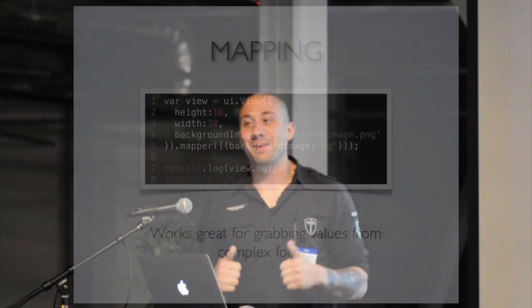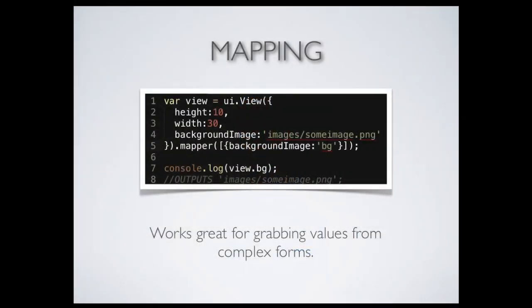Works great for complex forms. I've had to do forms. How many of you have had to create forms for 10 different pages and they were all a little bit different? And you had to sit there and code it again and again and again. You're like, this sucks, man. So I created an app that one of our clients wanted that had about 50 forms in it, and good old tabs. Everything had to be a tab.